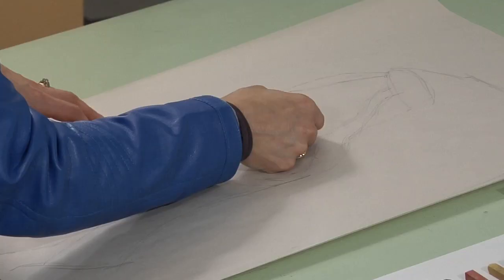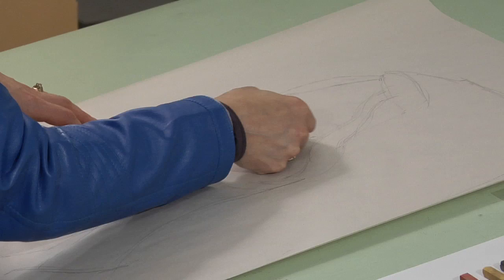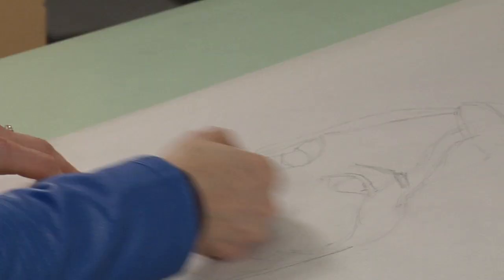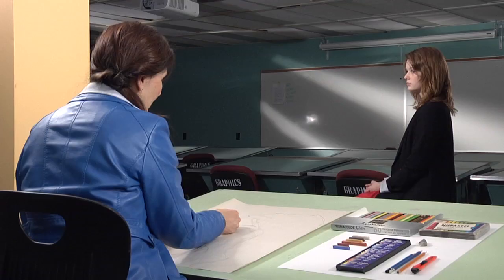Now, once you get the basics down, the basic facial structure, you can start working in some detail. You might notice that I'm holding my pencil in a way that isn't typical. Most people will write like this, but when you draw, you want your hand to act as a kind of ballast or a guide so that it can run freely against the paper.